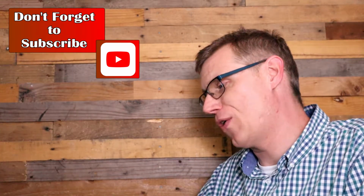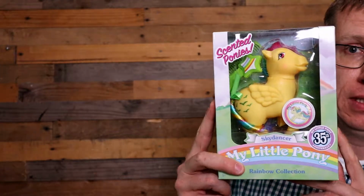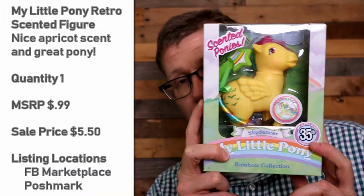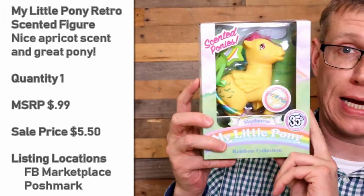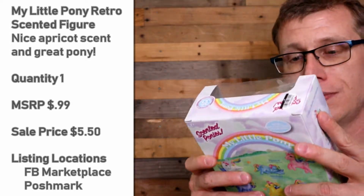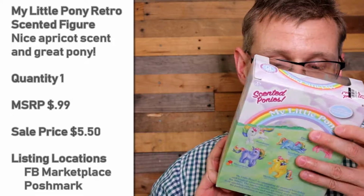So check this out. We have My Little Pony scented ponies. Little do the girls know that most ponies are scented. Did you know that? Real ponies are scented. But it's a Sky Dancer, and it's apricot scented. I've never met a pony that smelled like an apricot before, that's for sure. Actually, the box is in really nice shape. And, you know, I stuck my nose up to the hole, and it really still smells like apricots. That's interesting. You know, the scratch and sniff and the scents have gotten a lot better since we were kids. Leave me a comment on that below.